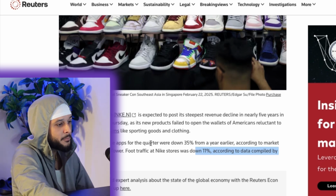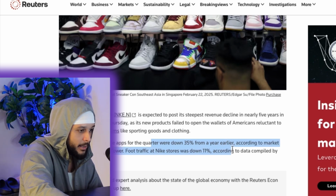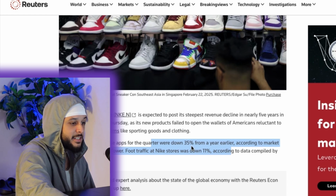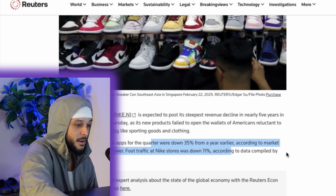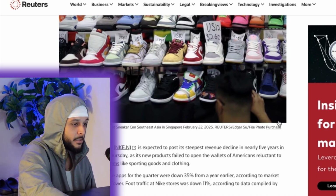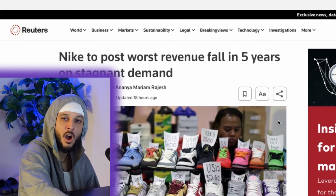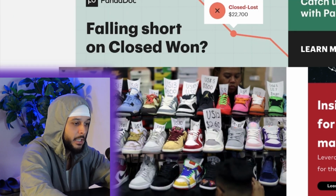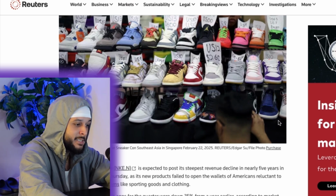So that's pretty bad. And then on top of that, a very interesting statistic shows that downloads for Nike mobile apps, so that would include the SNKRS app, are actually down 35% from the year prior, which I feel like is a direct response to people feeling like maybe Nike has fallen off a bit. We know Nike is definitely number one in the whole sneaker landscape, but you've got other brands just inching up while Nike stock is falling.